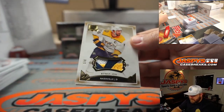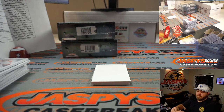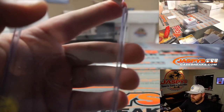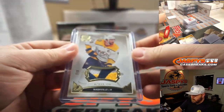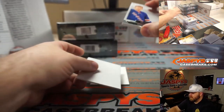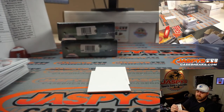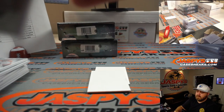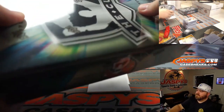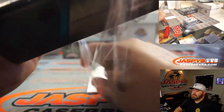Roman Josi, 3 out of 8. Another nice patch here for the Predators. Stephen Kendrick. And Adam Fox, 131 out of 249 for the Rangers. Danny Giansopoulos. There you go. Box number 5. Let's see.